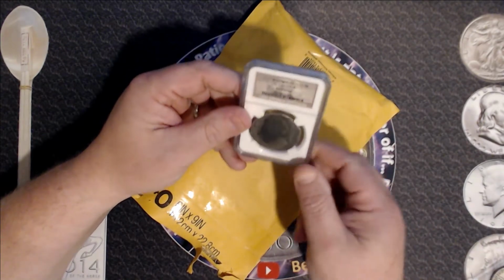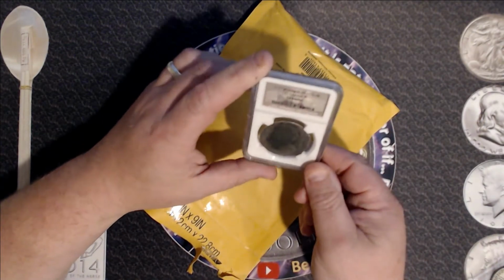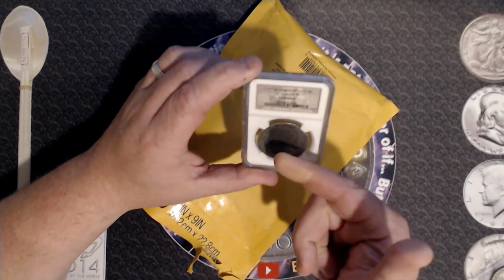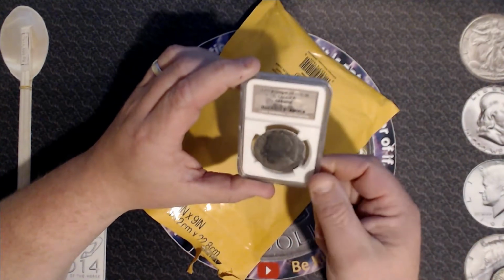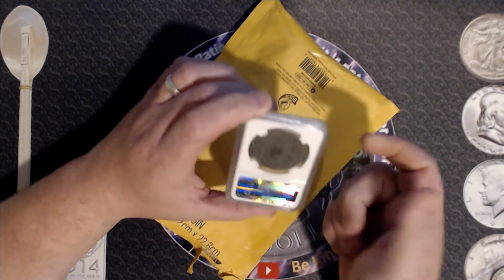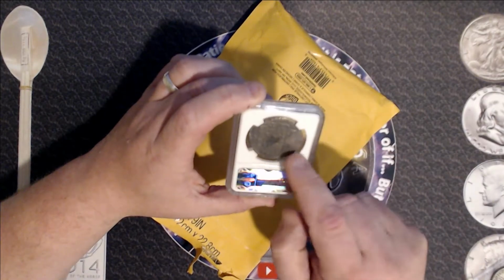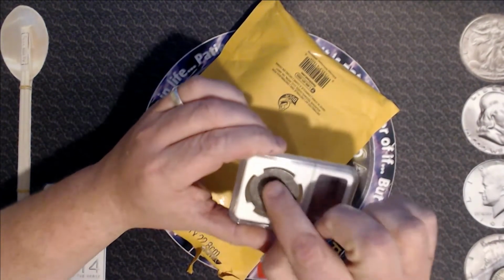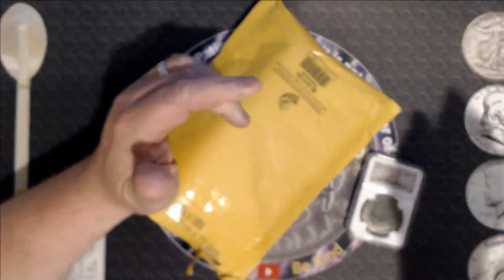So this here is an El Cazador that I just recently picked up. This one is a no date. It's between 1777 and 1783, NGC certified genuine. I just love them, and I do like this one, especially since I can tell it's from Mexico City, because it has the Mexico Mint Mark here on the reverse.